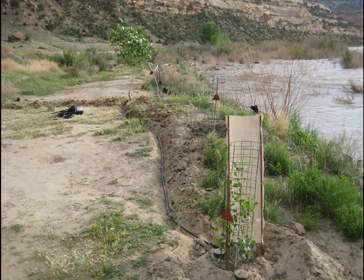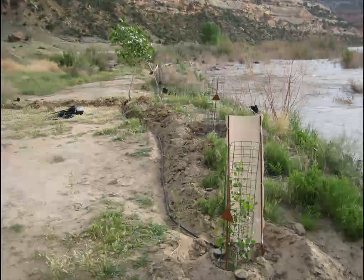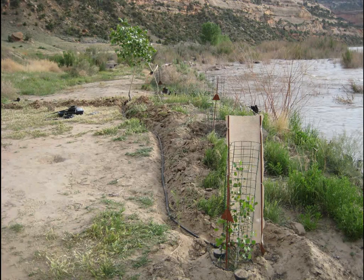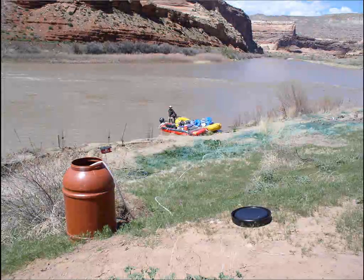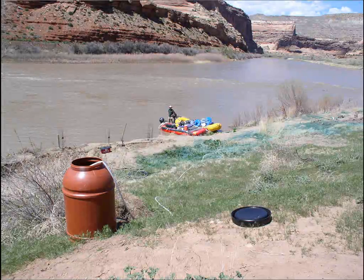Sometimes we bury the lines, sometimes we leave them on the surface, but the point is just by gravity, we can water these little trees, or you can water whatever you want. We refill the barrel with a little gas-powered pump, and depending on how many you water and for how long, you can get several weeks out of a barrel before you need to refill it.